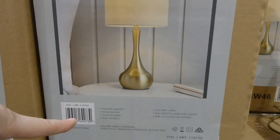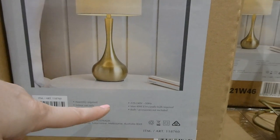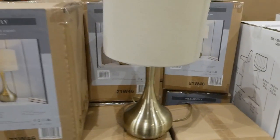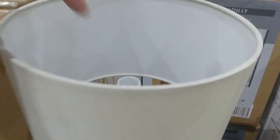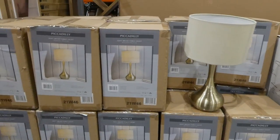So it says they're indoor use only, touch dimmable, so you just tap them to make them dim. They're steel and fabric, and they have a 40 watt max bulb in them, and then the bulb is not included. So you just tap this and that would change it. It doesn't have a light bulb in it, so it's not plugged in, but we've got lots at our store. I'm actually thinking about picking up two for our guest room. So I think that would look really nice beside the bed.